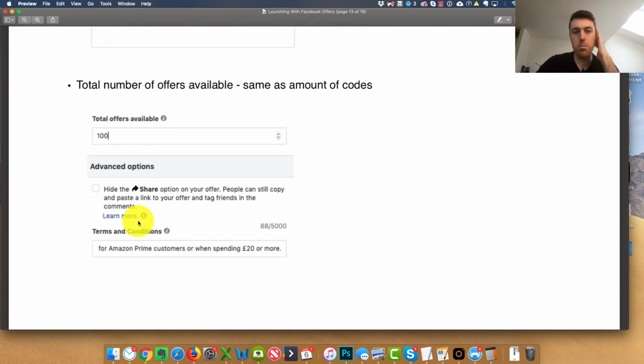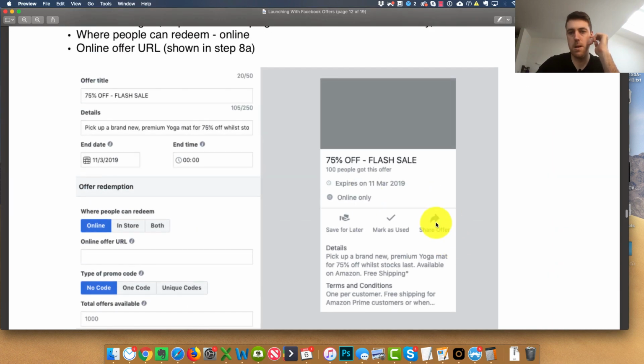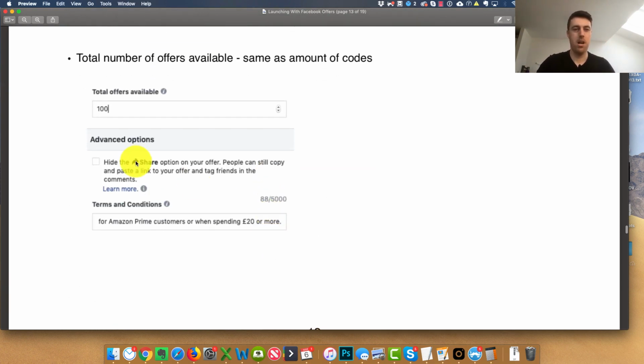And then you do have the option to hide the share button on your offer. On the offer, it will actually have this share button. I tend to click hide the button to share the offer because I'm trying to keep control over it. I know that I'm going to get clicks for pennies, right? It's not going to be expensive. So if I just had a whole bunch of these to give away at once, as quickly and as cheaply as possible, leave that share on. But because I'm trying to do it over a certain number of days, me personally, I tend to click hide that share button.